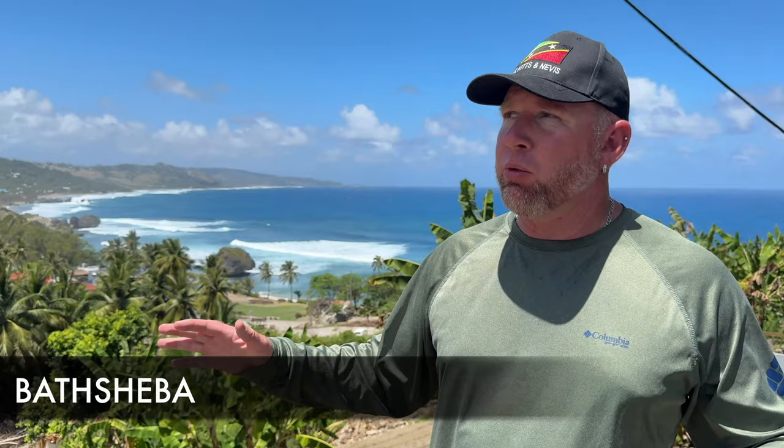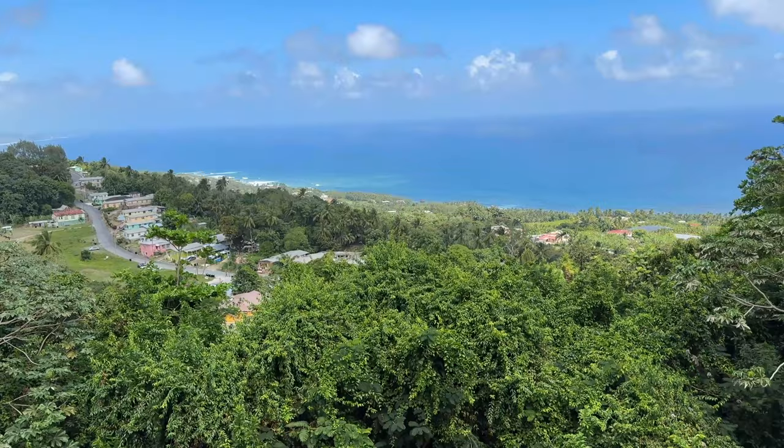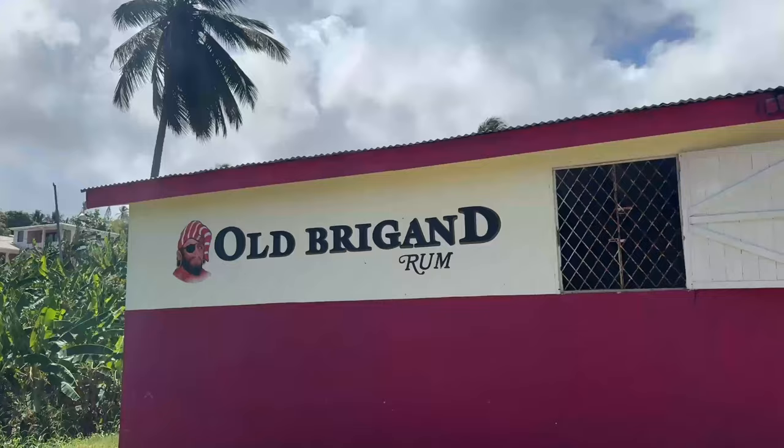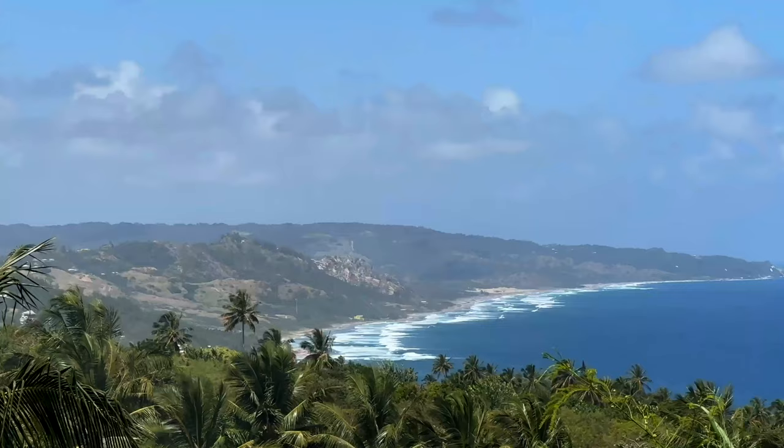Yeah, so here we are at Bathsheba now. We're at the Sea View Bar, and you've got a beautiful view behind me, as you can see. Bathsheba is so beautiful right here on the east side of the island. That's the Atlantic Ocean right over there. Just to give you an idea of how Barbados is, the east side is much more lush than the west side. The west side's a bit more arid, so expect to see a lot more vegetation and thick jungle kind of atmosphere. Although, unlike most West Indies islands, Barbados does not have very many mountains.